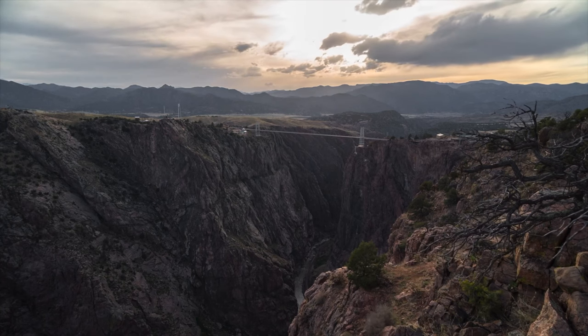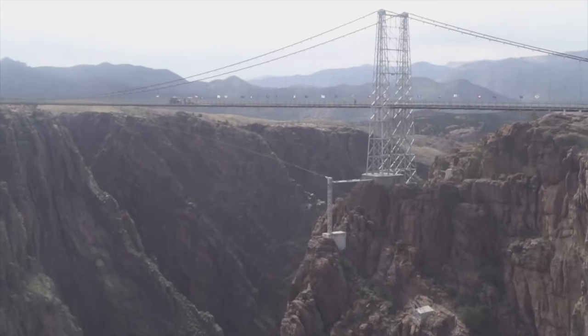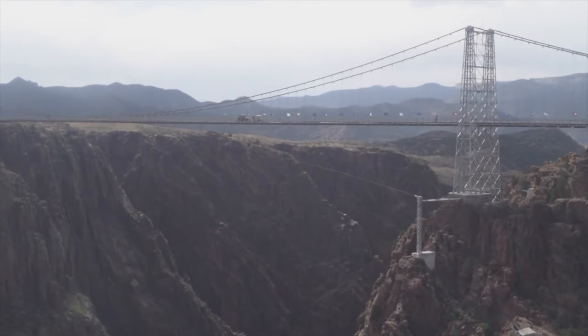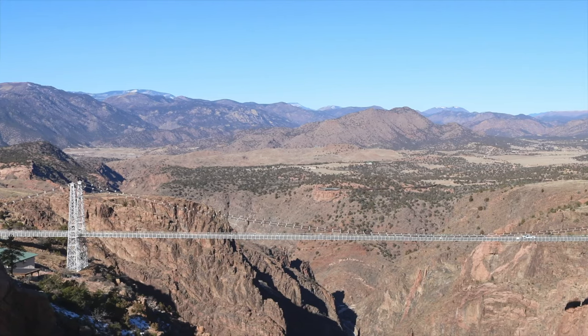2. Royal Gorge Bridge. Aerial views reveal the stunning engineering marvel of the Royal Gorge Bridge. Suspended over the Arkansas River at a dizzying height, this bridge once held the record as the world's highest suspension bridge. It's a prime example of the state's historic achievements.